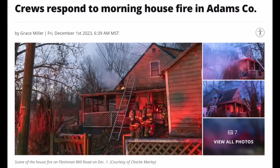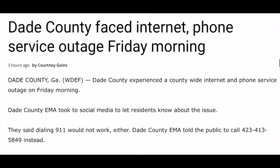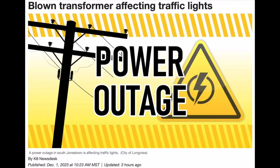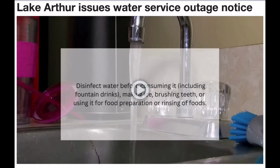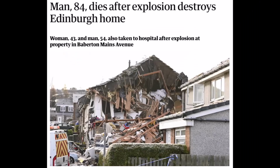The geomagnetic storm caused a significant uptick in all sorts of technological issues we expect to see, including electrical fires, major system outages of internet and phone, including a major carrier going down completely for a while in the UK. There were blown transformers, clear sky power outages, long pipeline issues as well, both for water and for gas services, several of those reported, and a suspicious house explosion in the UK as well, likely also related to a gas line issue. Induction impacts can continue for 36 hours after the storm subsides, so eyes open on those items again today.